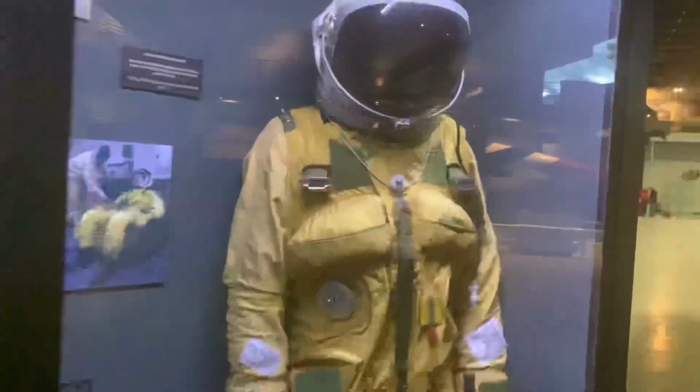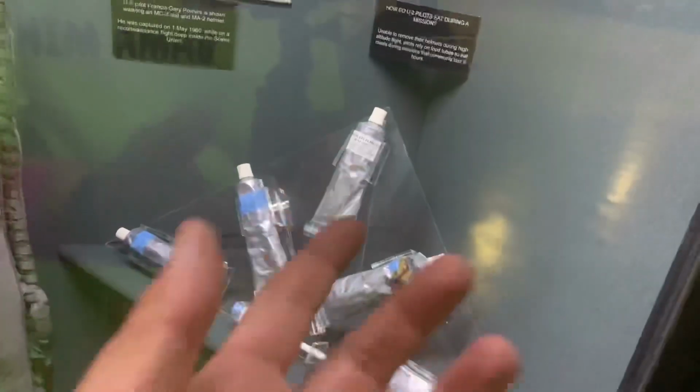And then they actually eat while they're up there. Some pilots would be up there for hours and hours, all day long flying, and they would have to eat while they're up there. So in their helmet, with the sun visor up, there's a little hole right here, and they can stick this tube through that hole, and this is how they would eat, basically.